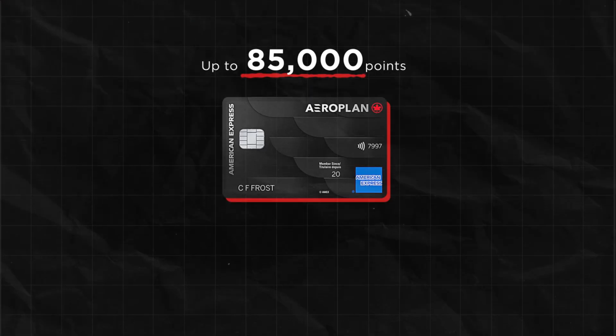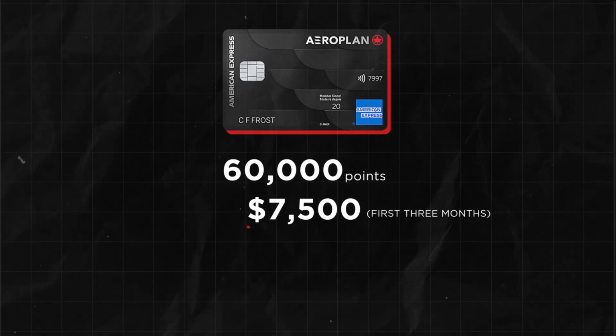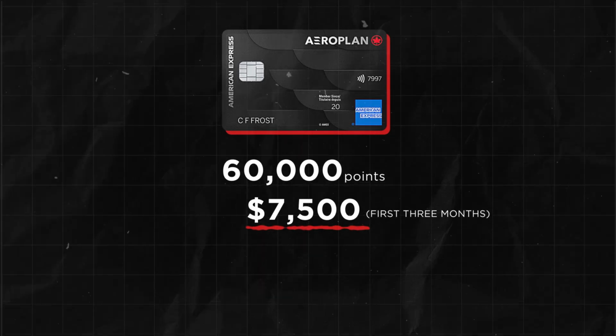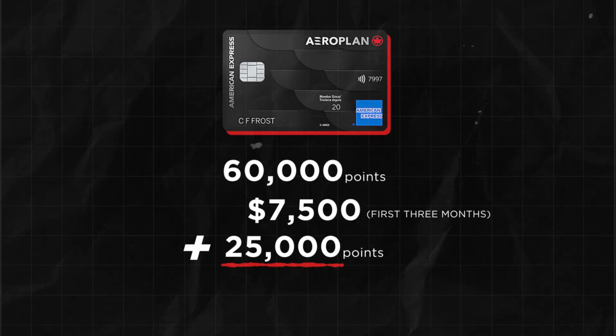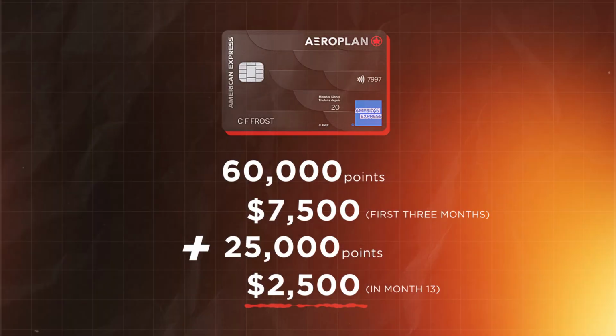The Aeroplan Reserve Card offers a welcome bonus of up to 85,000 Aeroplan points, which breaks down like this. You earn 60,000 Aeroplan points after spending $7,500 on the card in the first 3 months, and you earn the remaining 25,000 points after spending $2,500 in month 13. And what can 85,000 Aeroplan points get you?